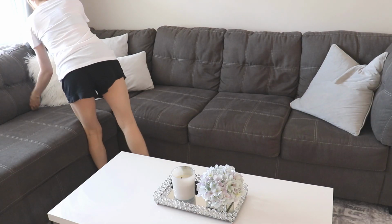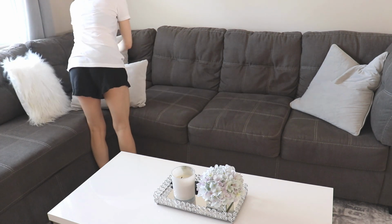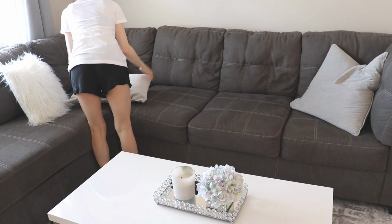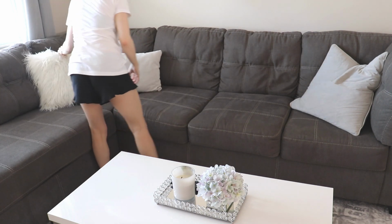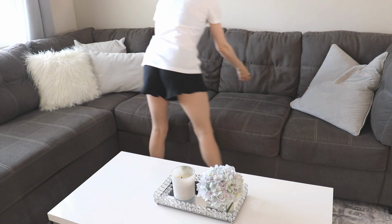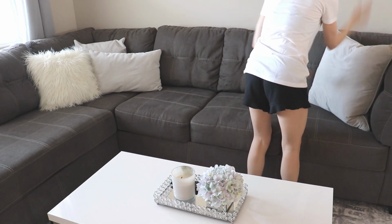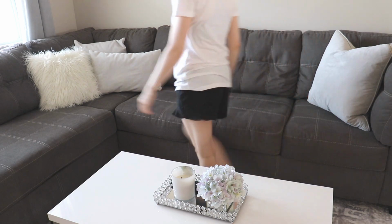So I like to dust off the coffee table, straighten up the cushions on the couch, straighten up the pillows. I really like when my couch looks presentable. I don't like when things are lying all over the place and blankets are unfolded. Even though they're going to be unfolded later, I still try to keep up with them throughout the day because it brings me a sense of mental calming when it looks like this.